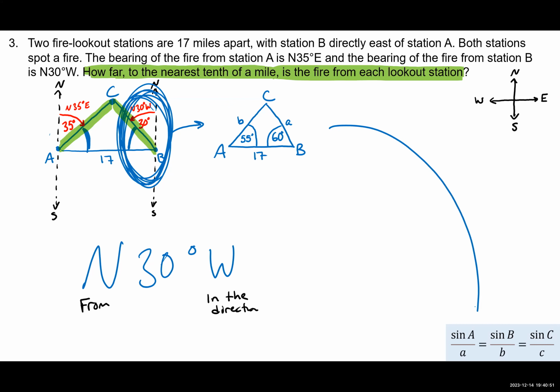But to use the law of sines, we need to know a pair. We either need to know both A's or both B's or both C's, right? We need to know a pair. Right now, we don't. We know angle A, but not side A. We know angle B, but not side B. And we know side C, but not angle C.